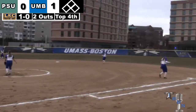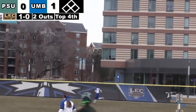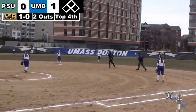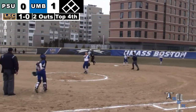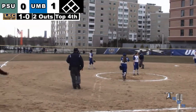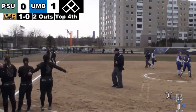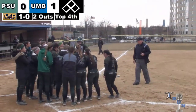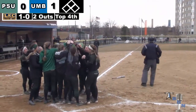And that one is driven deep to center. That one is gone. That is an emphatic home run from Madison Harris. The freshman putting the Panthers on the board this game. Solo home run right there for Harris. Ties the game at 1. And the Plymouth State dugout out to greet her right there.